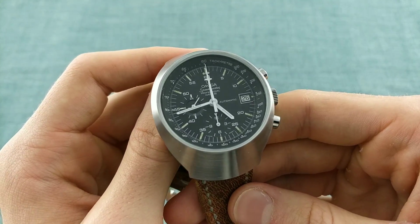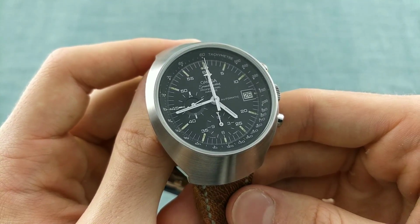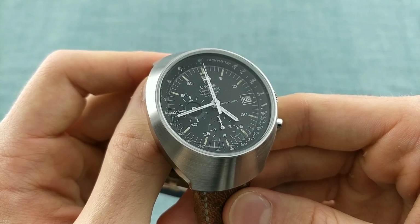Today I'd like to speak about a recent acquisition for my collection, the Omega Speedmaster Mark III. The Mark III epitomises the early 1970s for Omega, when they were trying to find a new direction for the Speedmaster, but also provide an automatic chronograph movement, and this was the first watch to have it.